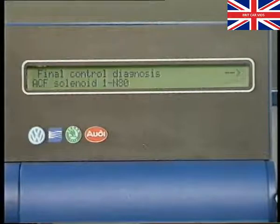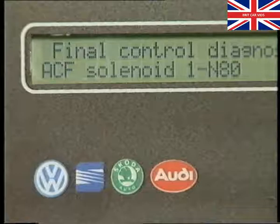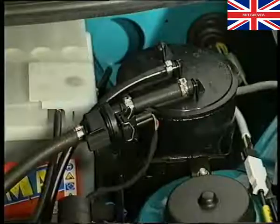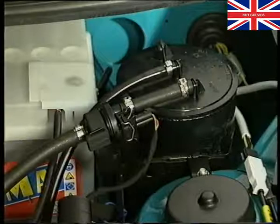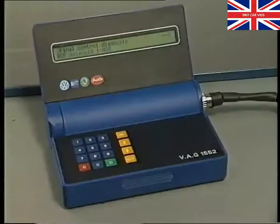It's the activated charcoal filter valve solenoid, or ACF solenoid as it's known for short, which is energized in this test. The valve, which regulates the fuel vapors stored in the charcoal filter entering the engine, should be heard to click rhythmically. You'll need to listen very carefully, as it's fairly quiet in operation. In fact, the ACF valve is the only other component in the test sequence.